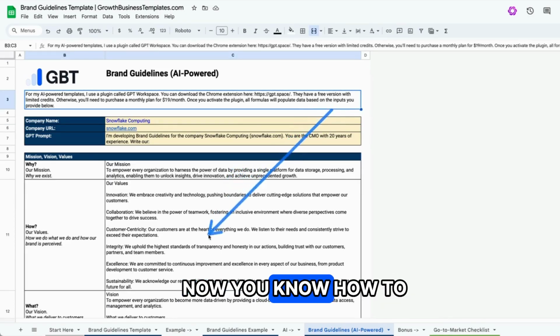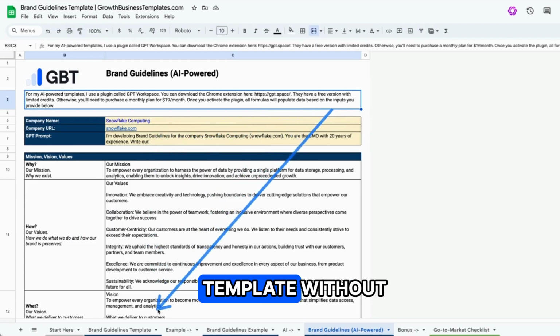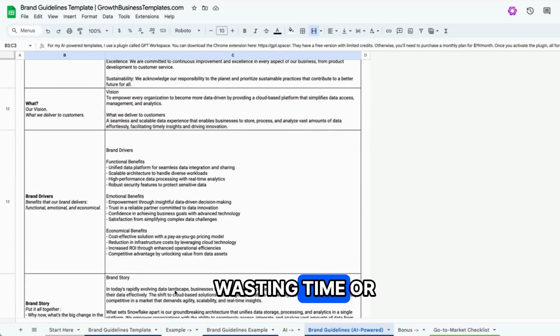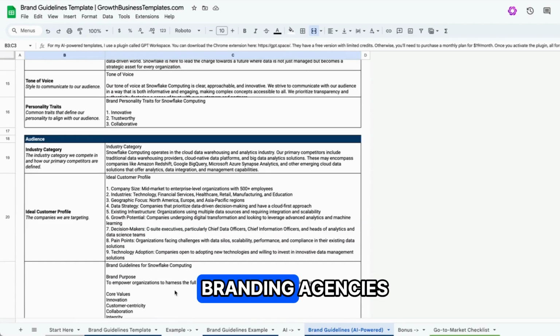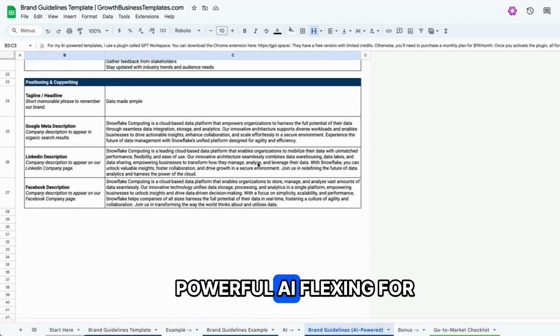So there you have it. Now, you know how to create a complete brand guidelines template without wasting time or spending a fortune on branding agencies. You'll get everything done in minutes with powerful AI working for you.